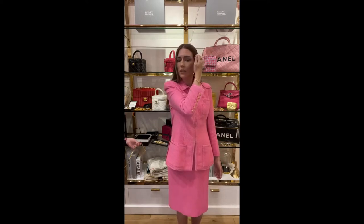So, size wise, what is the size of this? I think it's a set, 40, you know? Is it, Rachel? Yes, 40 for the jacket. So it is a set, yes. And it's a really nice fit. I don't know if it would go to a 10, would it? I mean, probably not. I'd say it's a true UK 8.